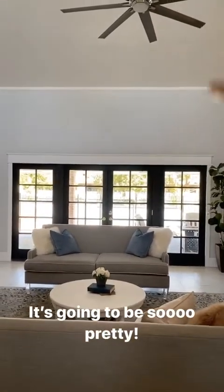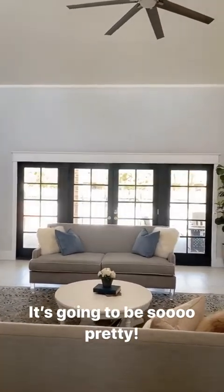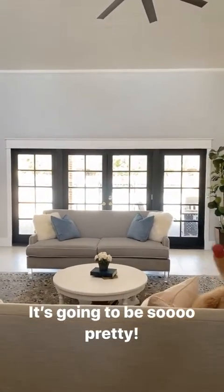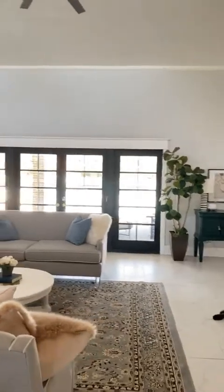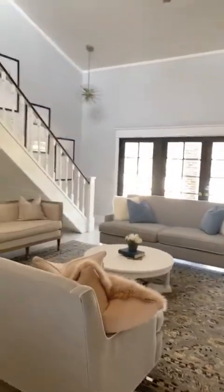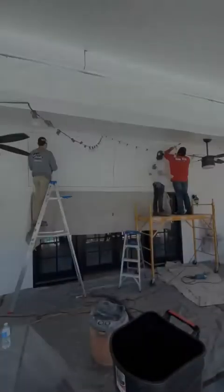And I just think it's gonna really draw your eye up. And the windows that we got are also the gridded, they are black. And so I just think that it's going to change the look of this room so, so much.